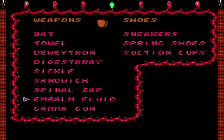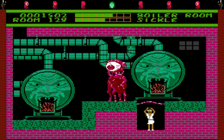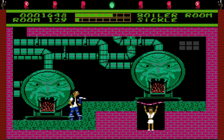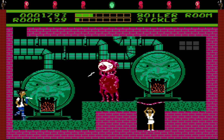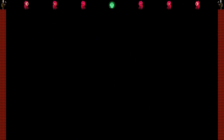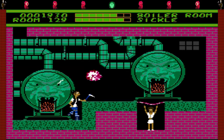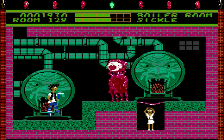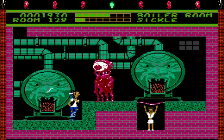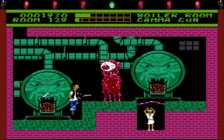So, a fun fact about this boss. What you're going to want to do first and foremost is we're going to get our spring shoes and our sickle. The boss wasn't supposed to be the heart with an eyeball creature on top. Originally, the boss was supposed to be a culmination of all the body parts that we've been fighting. So the heart, the skull, the spine, the brain, all that stuff, that was supposed to be what the original final boss of this game was going to be.